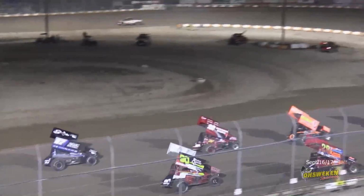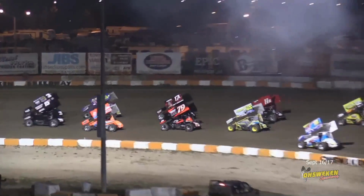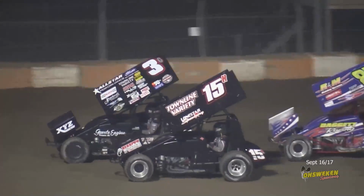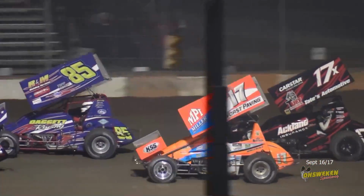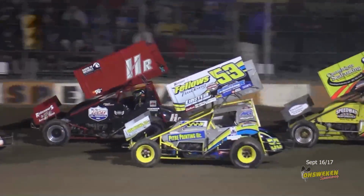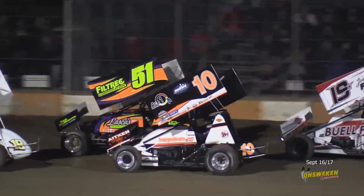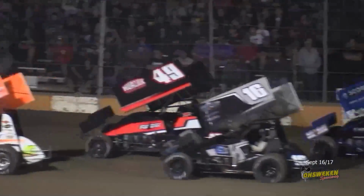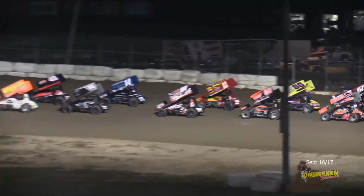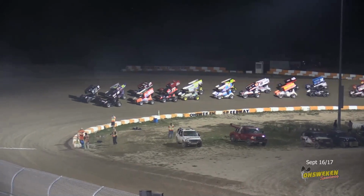Two by two, 15 rows of beautifully prepared sprint cars ready to come to life. Sam Haferteep Jr., Carson Macedo on the front row. Kyle McKenzie's got the double green flags in hand, and we are ready to go. Ladies and gentlemen, you came looking for a show. Well, here you go. Let's end all the anticipation as we bring to you our feature presentation.